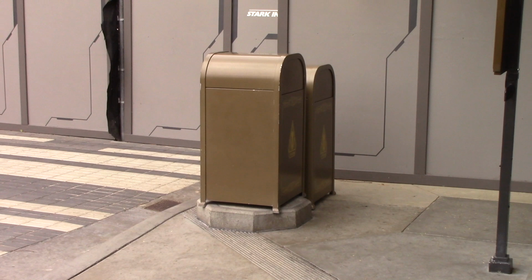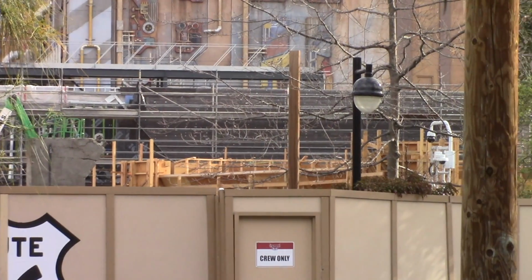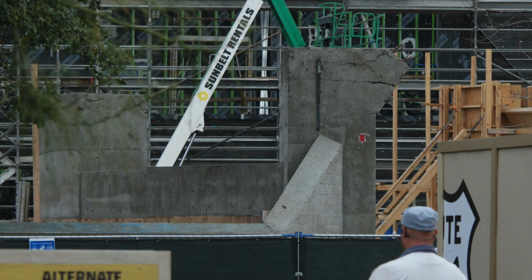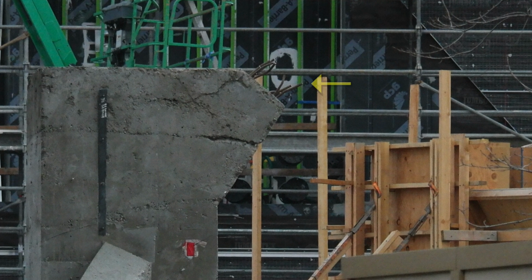Alright, next we'll go view the wall that's being made off to the side of the headquarters building. As you can see, some of the concrete forms have been taken down. Now we have a view of some of the concrete walls. As you can see from this shot, we have a better view. And if you look closely, you can see a cluster of rebar extending out from this portion of the concrete. Concrete will eventually be added to this location as well.